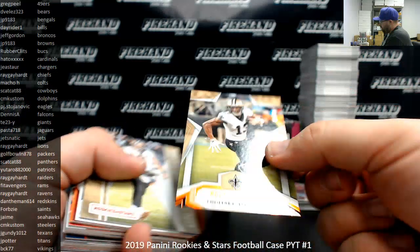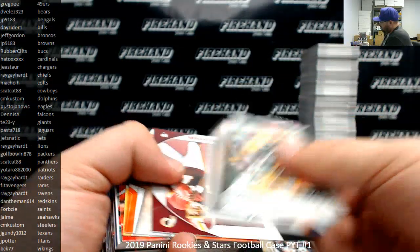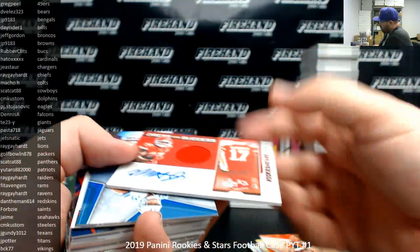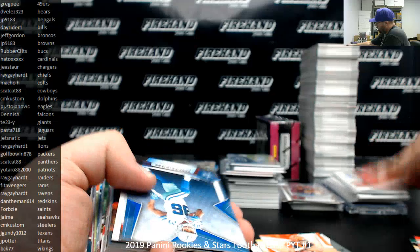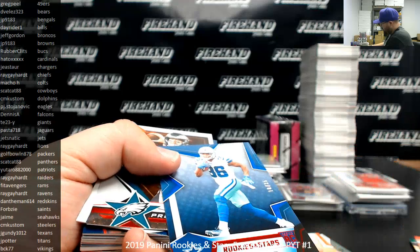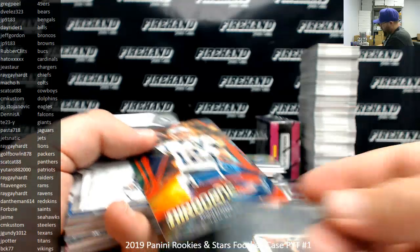Michael Thomas, copper to 99 for the Saints. New Orleans Saints belong to Forbesy. Mecole Hardman Jr., dressed for success. Jersey auto to 99. Chiefs going to Ray Gayhart. Tony Pollard, red foil to 35 for the Cowboys, going to Scat Cat 88. Tom Brady, red airborne, number 75. Patriots going to Yotaro 88-2000.